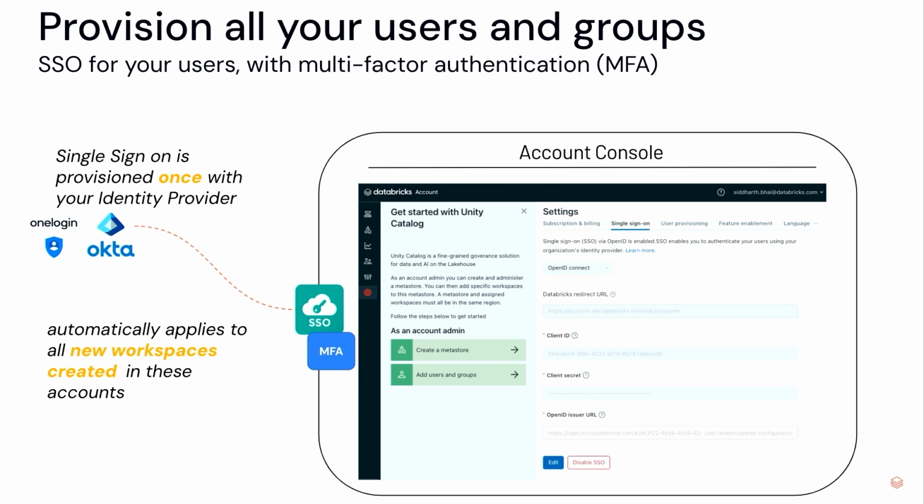It's a little bit hard to see the audience, but I can see shapes generally, so I will see a raise of hands. Raise your hands if you're using single sign-on already configured with Databricks. Awesome. I saw almost all hands go up, so that's fantastic.